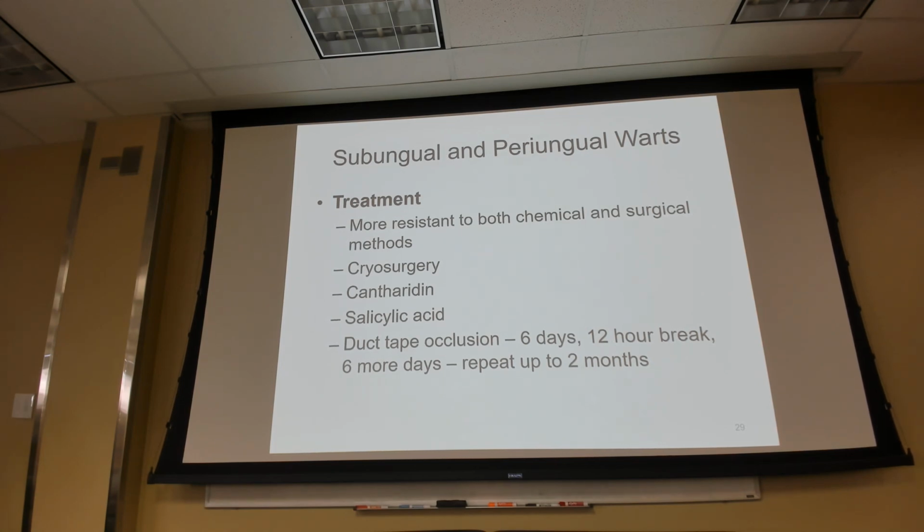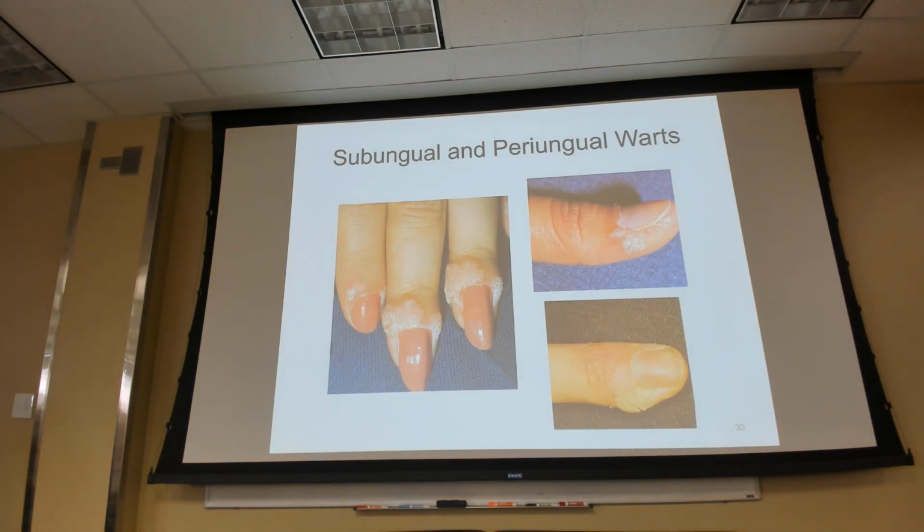Treatment. Cryo, cantharidin, salicylic acid, the duct tape, which we talked about earlier. Duct tape it is, okay, just to get it out. And it's only because it's all the way around our nails, so it's not super easy to get these done. So yeah.